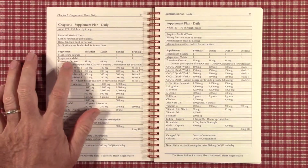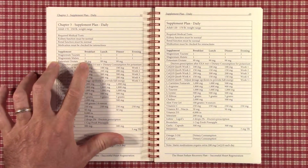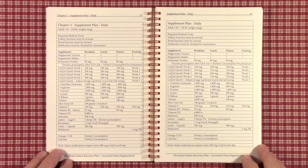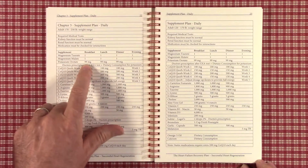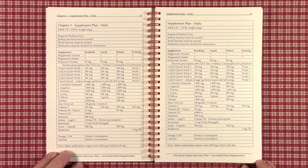Magnesium malate, on the other hand, is a type using malic acid that works as a carrier to penetrate into the cells, enabling better regulation as well. One for each meal plus evening. Followed by that, number 3 is potassium orotate. Now, it is recommended that you get your potassium through food, not supplements, but if you're unable to drink raw juices of vegetables and cook enough vegetables to enable a proper potassium ratio, then potassium orotate is the most effective. It lists 99 milligrams per meal, which is essentially one tablet of a typical concentration.